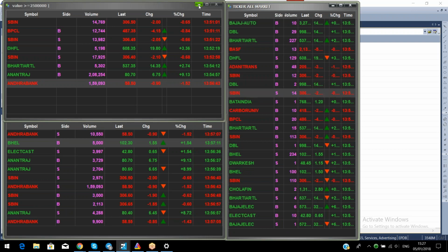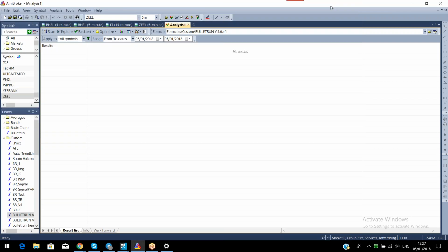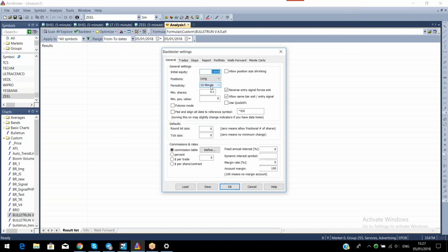I will minimize this. Minimize the bullet run. Once you minimize everything, I change the settings before market close. I will not use 1 hour now. Before market close, around 30 minutes or 1 hour, I will use the 15 minutes move. I want to check my continuation movement.